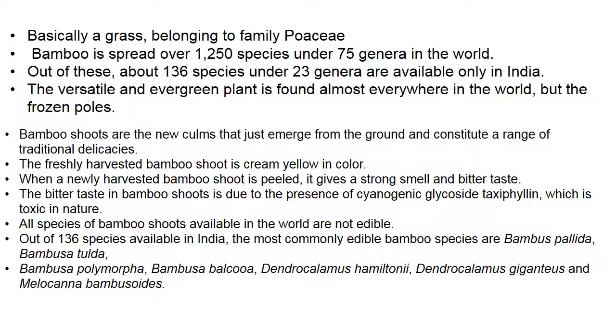Bamboo is basically a grass belonging to family Poaceae, spreads over 1250 species under 75 genera in the world. Out of these, about 136 species are under 23 genera which are available only in India. The versatile and evergreen plant is found almost everywhere in the world but the frozen poles. Bamboo shoots are the new culms just emerged from the ground and constitute a range of traditional delicacies.